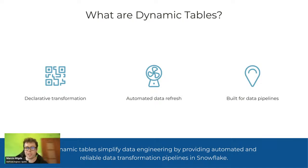They empower automated data refresh. Dynamic tables ensure that your data is always fresh and ready to use, eliminating the need to schedule refreshes. And also, they are built for data pipelines. You can seamlessly integrate dynamic tables into your workflow for smooth automated data processing, simplifying the entire data engineering process. In essence, dynamic tables simplify data engineering by providing automated and reliable data transformation pipelines in Snowflake.